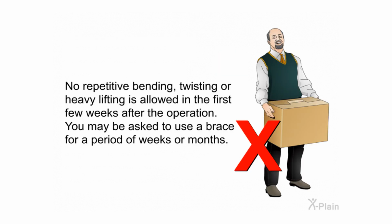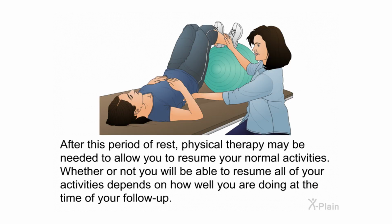No repetitive bending, twisting, or heavy lifting is allowed in the first few weeks after the operation. You may be asked to use a brace for a period of weeks or months. After this period of rest, physical therapy may be needed to allow you to resume your normal activities. Whether or not you will be able to resume all of your activities depends on how well you are doing at the time of your follow-up.